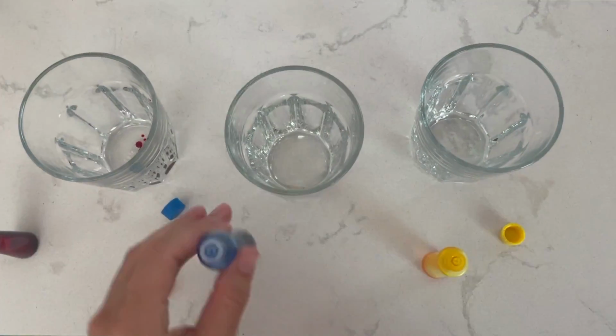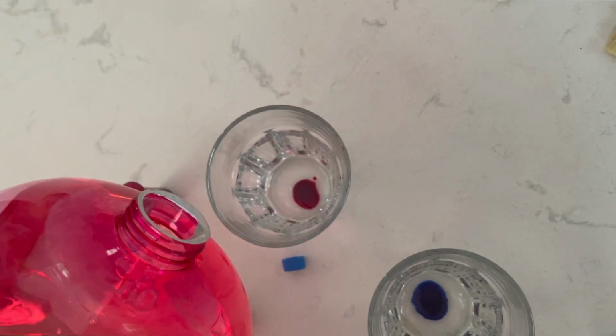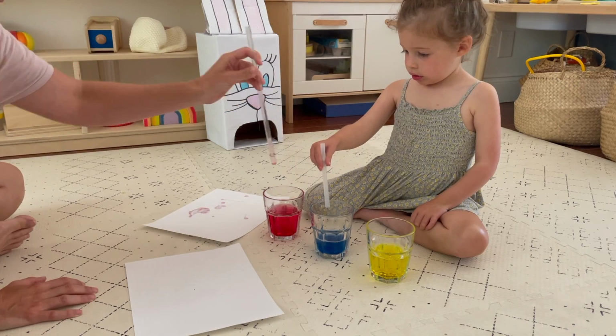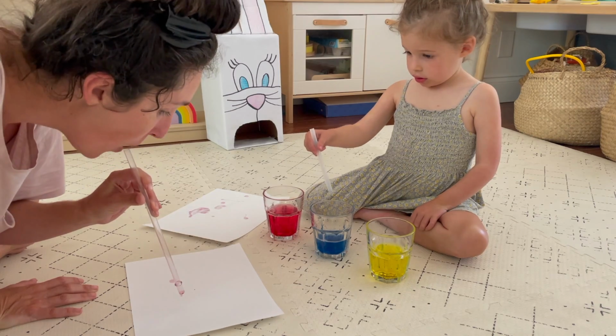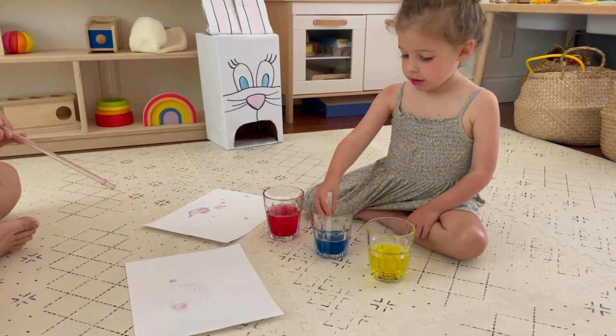For older toddlers or elementary school age kids, you can go ahead and set up a few different cups of bubbles with food coloring in them and a straw. Oh yeah, and you're going to need some paper too. Essentially, you're going to have them dip the straw into the bubble solution, go to the piece of paper and blow the bubble onto the piece of paper.